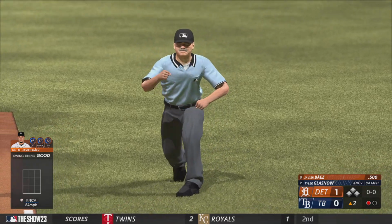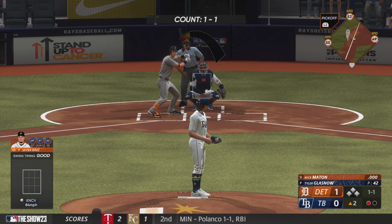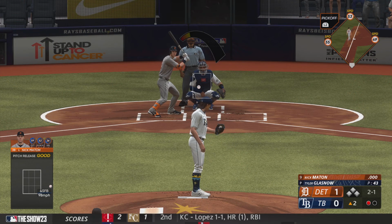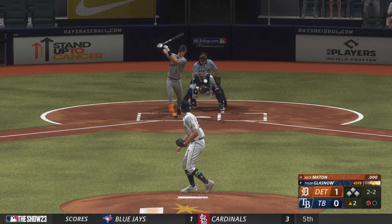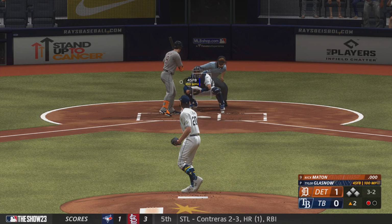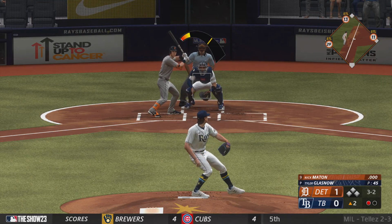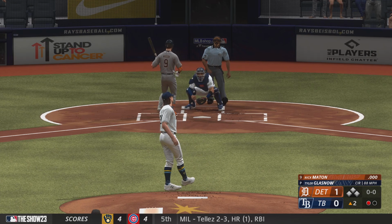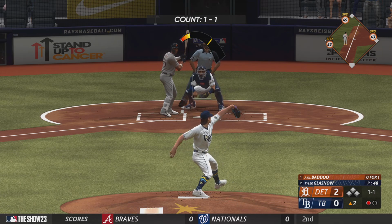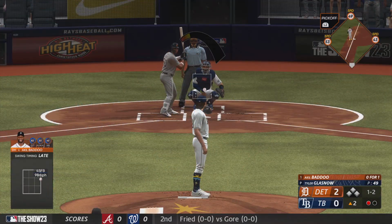Check swing, now a look down to first. Yes, he did. Down he goes on strikes. And up next for Detroit, Nick Maton. Next offering way off the plate. He's looking for a ground ball to get a double play and out of this jam. Swings and misses. 2-2. And another ball. That one misses, and that'll bring home a run. Looking for a swing and miss right there, or for the ump to help him out and make a call with that last pitch, but neither happened. Close pitch, but a good take to earn that walk.